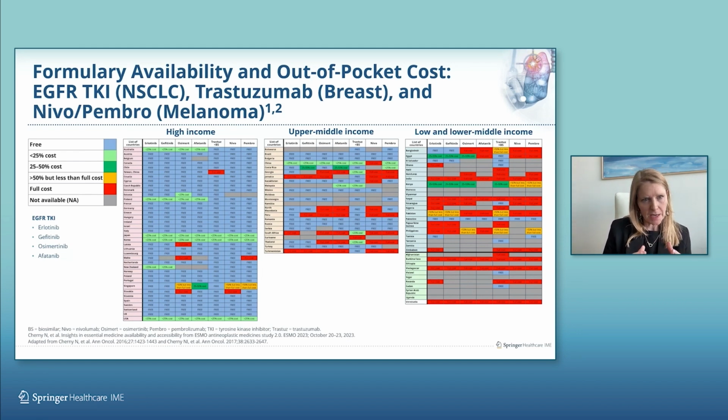And here we look at active, innovative drugs in breast and in lung cancer, EGFR TKIs, as well as some targeted therapies in breast. It's very clear in blue that these drugs are available and free in high-income countries, but they are almost not accessible, and if anything, only out of pocket in low and low middle-income countries. So really showing how the picture is different depending on the various countries studied.